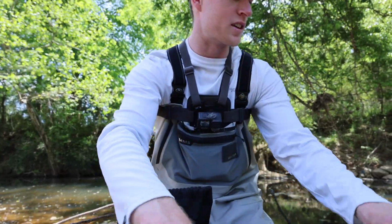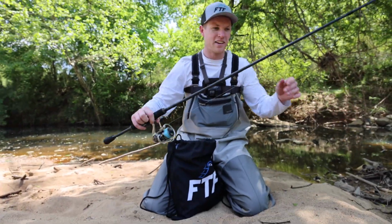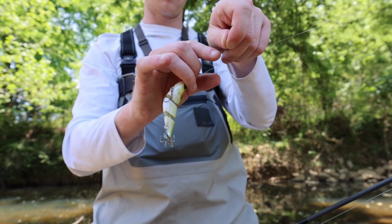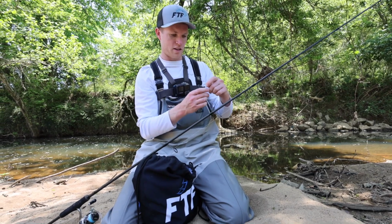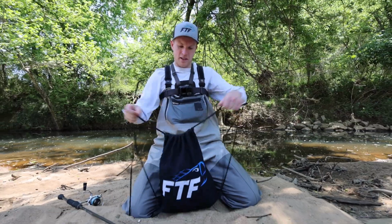There's definitely some big ones in here, but I'd say the average size bass is probably like, I don't know, I wanna say a pound, pound and a half. This is like a great size little creek bait. I've seen a few little fish swimming around, and this looks like about the size of what's swimming in here. So it should be a nice little snack. Tied up, let's go ahead and get this thing in the creek, see if we can get a bite.